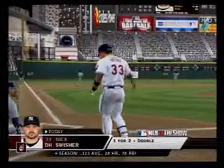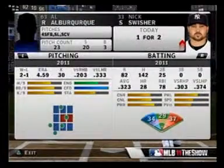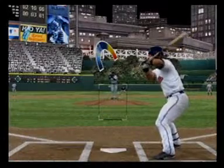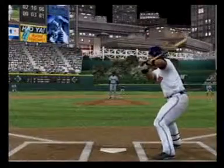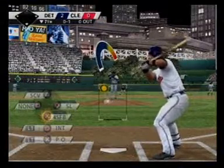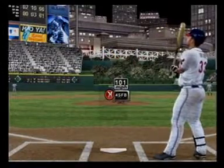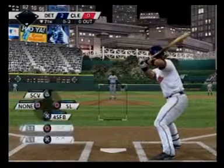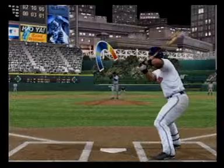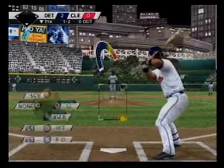Nick Swisher will dig in, 1 for 2 with a double in this one. Here's the first pitch. Fouled straight back. Oh, and that is right there for strike 2. And a good idea to hold off on that swing. It's ball 1. And even he's smart enough not to chase that thing.